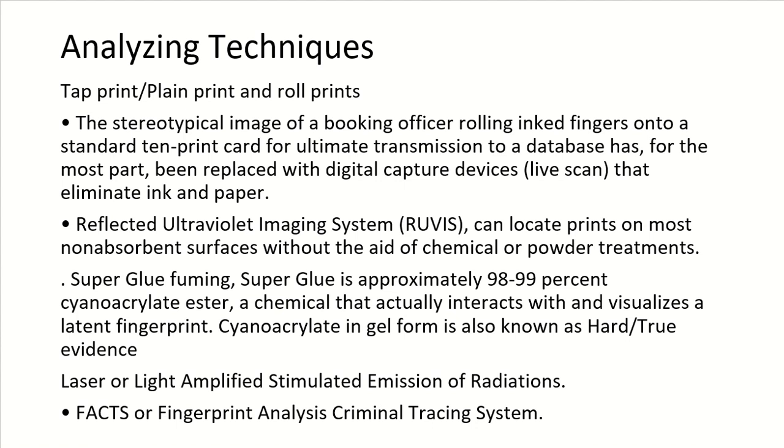So next is super glue fuming. Super glue is 98 to 99% cyanoacrylate ester. It interacts with the latent print and forms a complete pattern. In gel form, it is known as hard or true evidence. Laser or light amplified stimulated emission of radiations. Laser light can also be used for the same purpose. FACTS or fingerprint analysis criminal tracing system.